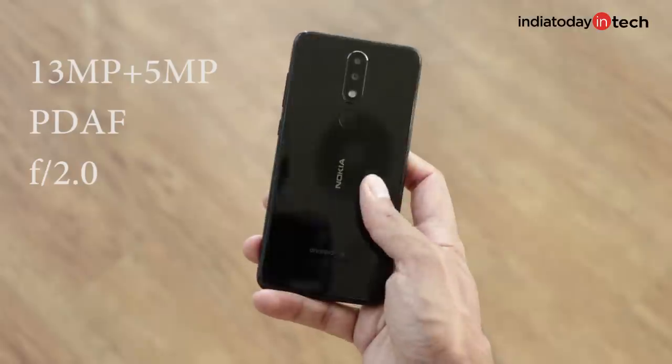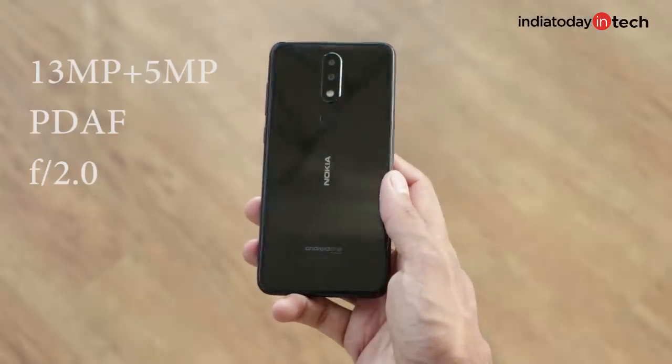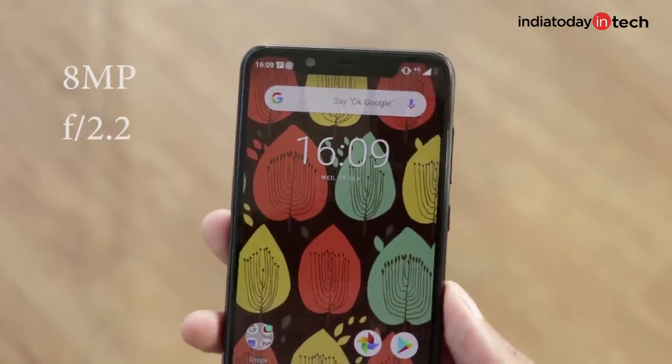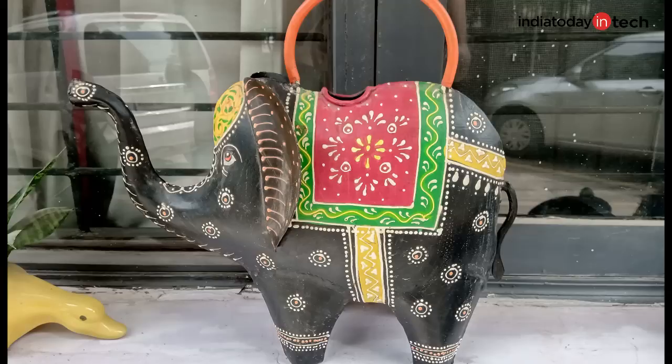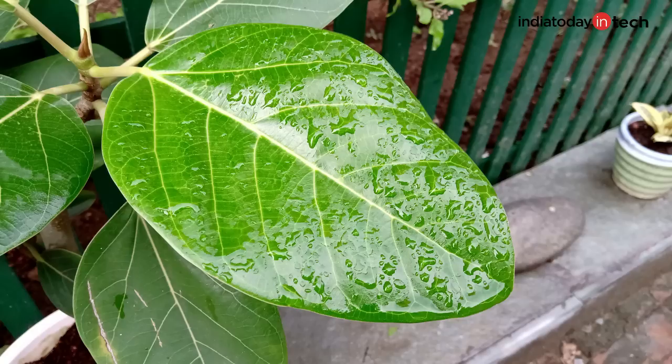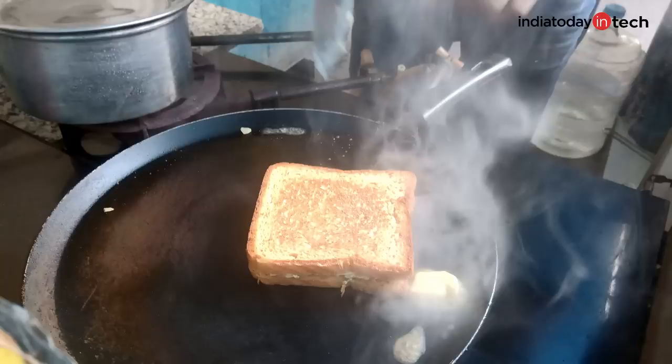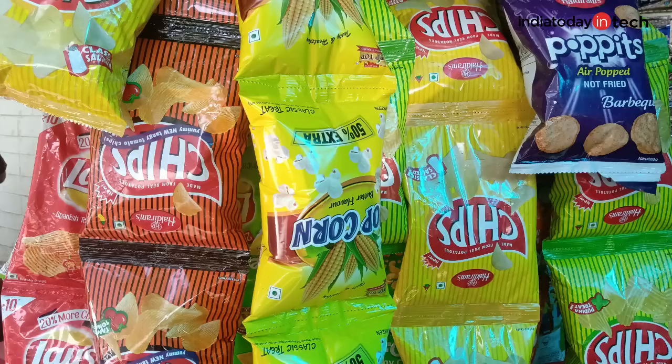The 5.1 Plus gets a 13 plus 5 megapixel dual camera setup at the back and an 8 megapixel sensor at the front. The photos we took from the rear camera weren't really impressive. Of course, in good light conditions you will see the photos come out to be usable, but in low light situations you will see the colors are oversaturated and the dynamic range is not that good. You'll see shadow areas are not properly rendered and the photo overall is not really bright or sharp.